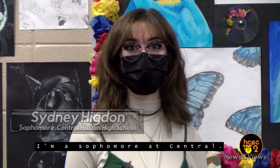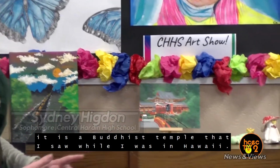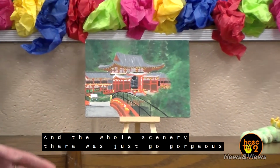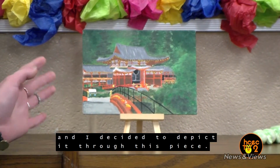My name is Sydney Higdon. I'm a sophomore at Central, and this is my first piece here. It is a Buddhist temple that I saw while I was in Hawaii, and the whole scenery there was just gorgeous, and I decided to depict it through this piece.